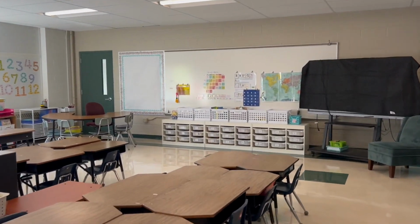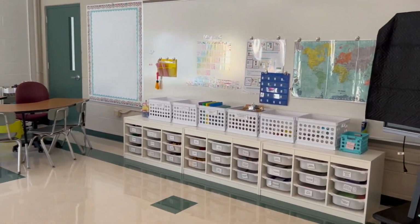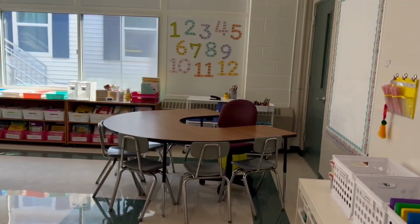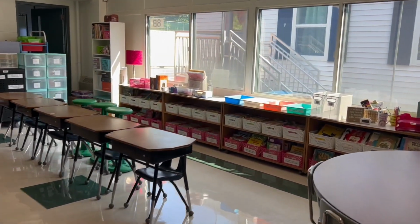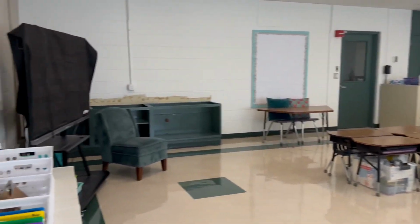Still very happy with the front of the room. Layout hasn't changed. We'll see what I think about this small group area. I think I've just got to think on that before I spend my entire day here. So yeah.